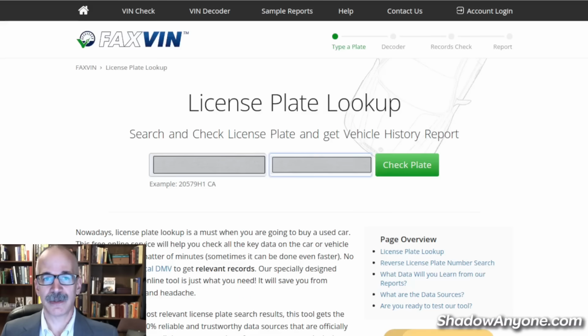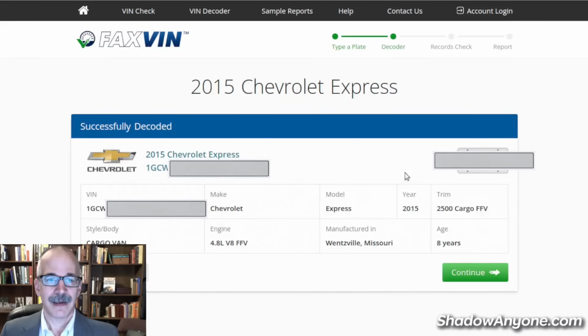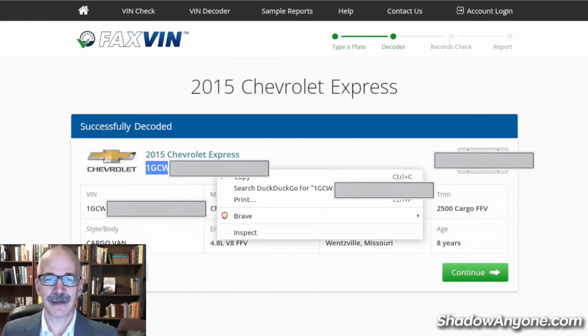And what I'm hoping to do here is come back with a vehicle identification number based on that license plate. We're stair-stepping our way to more and more information. Again, all theater here. And I can see that this does match up. And there's my VIN. It is a cargo van. Everything matches perfectly. So I'm going to snag this VIN, copy and paste it.